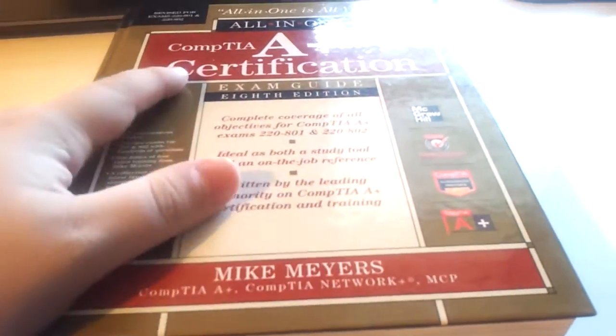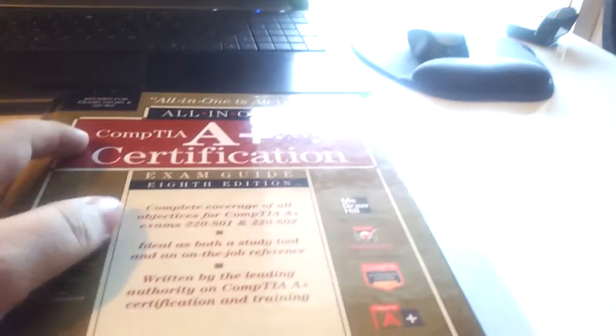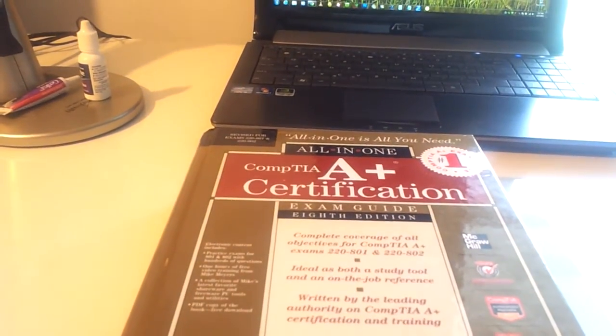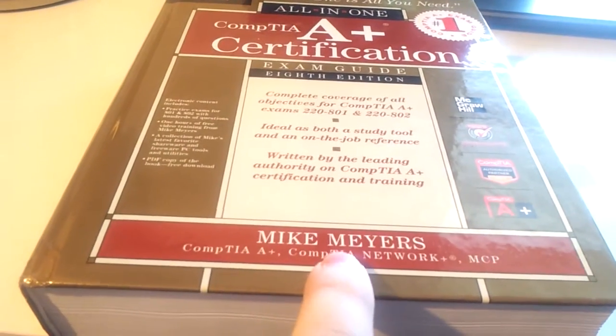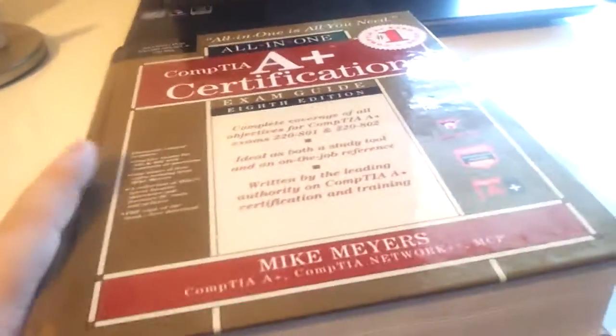Alright, so here I am. Just got in this book, Mike Meyers' newer 8th edition, CompTIA A+ All-in-One Certification Exam Guide. Man, that's a mouthful. Why don't they just call it Mike Meyers A+ exam book? Anyways, I've had his book in the past.